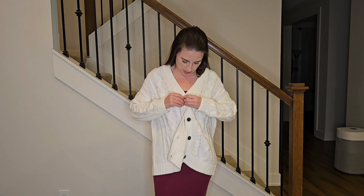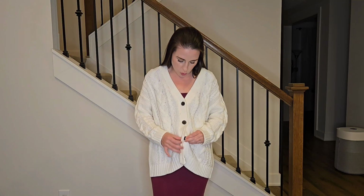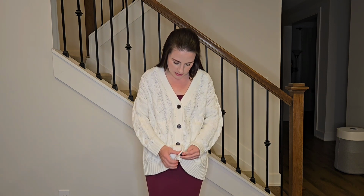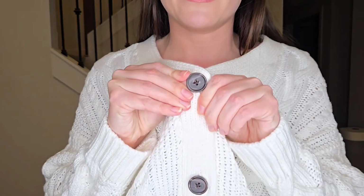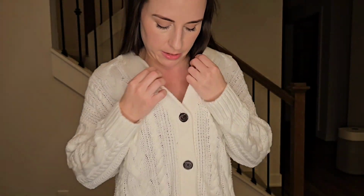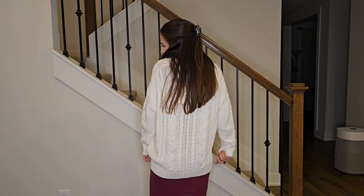Let me button it for you guys. I like the buttons on this, and I feel like in this ivory color, the buttons stand out more because they're more special. Like with the heather brown color, you couldn't really see the detail as much. But basically it's a kind of marbleized button. It's not just a flat brown button. So I like this a lot, and I feel like it just makes the dress more casual.